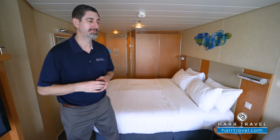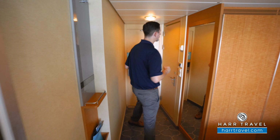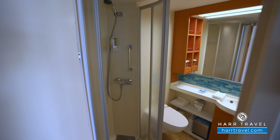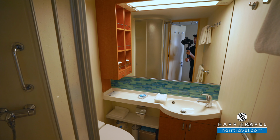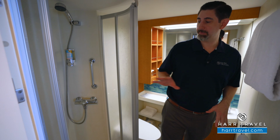Now let's tour the room. When you walk in the room, immediately to the side, you're gonna find the bathroom. As I open that up, you're gonna find it's a really good amount of space for an entry-level balcony bathroom. You're gonna have storage up and down here. You're gonna find a bit more storage down below and under the sink. You'll have the toilet tucked just behind, and I'm gonna step into the shower.